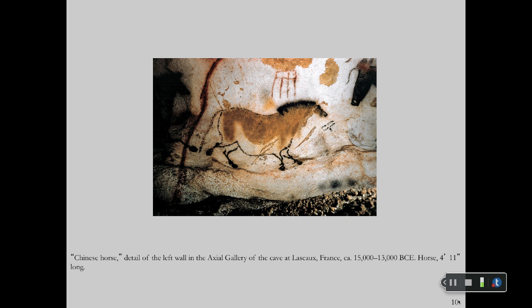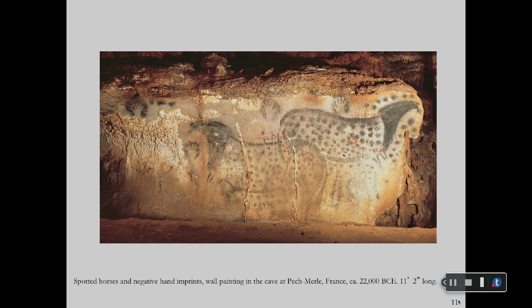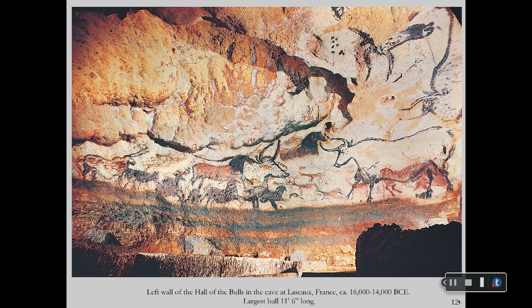The Chinese Horse resembles how early Chinese artists depicted horses, with full bodies, small legs, and small heads. These spotted horses are accompanied by handprints, believed by some to be the artist's signatures. The Hall of Bulls at Lascaux.